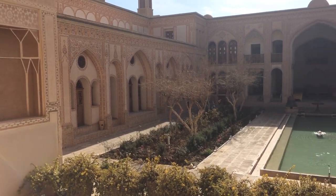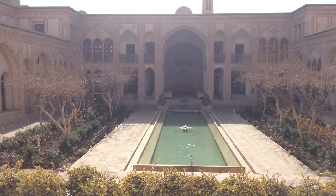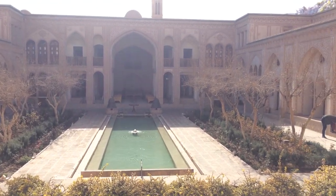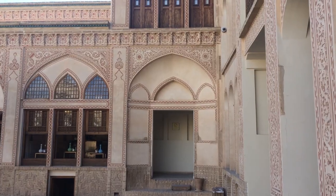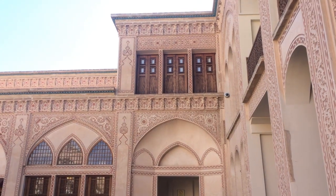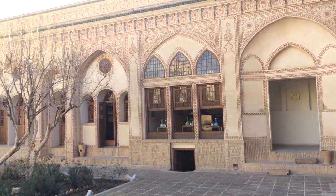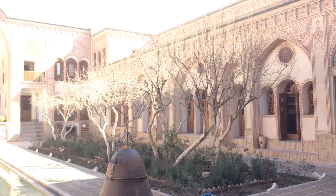This structure has 7,000 square meters floor area with 85 rooms, 5 courtyards plus covered areas. This house is among luxurious places in Kashan city.